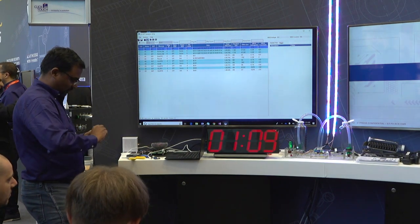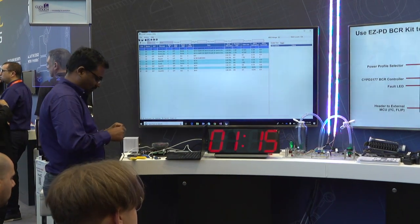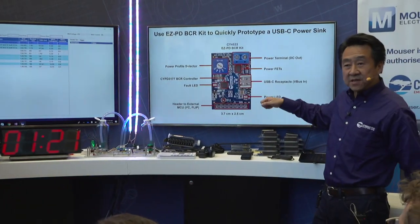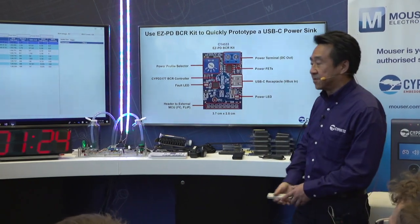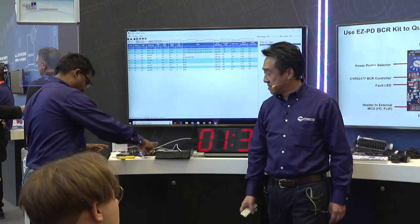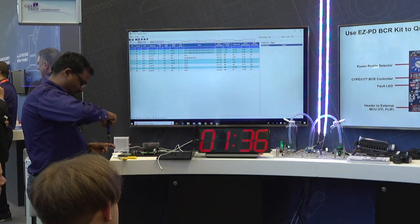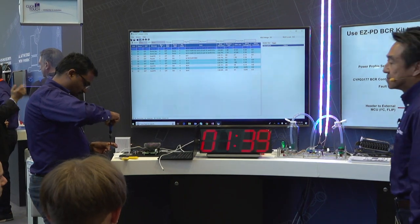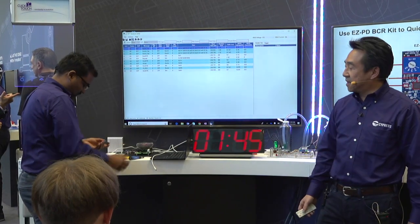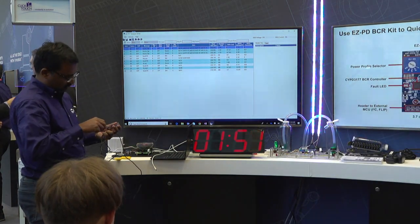Now he's going to connect that to the power terminal. So when it's connected to the power adapter, the power will flow out through the terminal. All right, he's screwing the two wires to the power terminal. Okay, he's making sure the rotary dial is switched to 15 volts, because that's what the Amazon Echo takes.